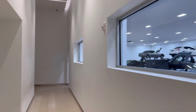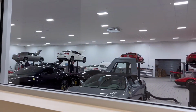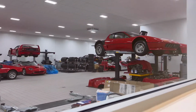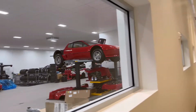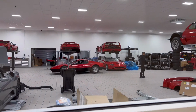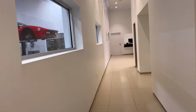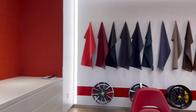Right over here, they have their shop. Oh, it's cool. They display this. People can see this. And they have more challenge cars over there. That's so dope. Ooh, another F40 up there. That's nice. And this is their design studio where dreams come true.